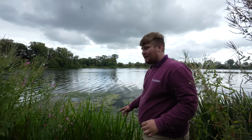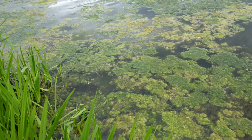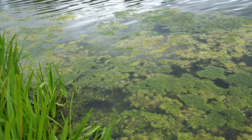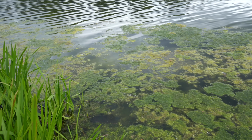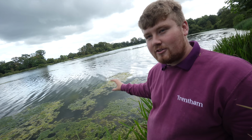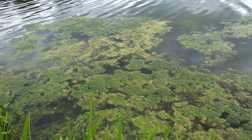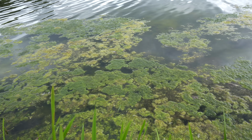But again, if I show you this over here, you may find it a bit hard to see, but underneath this algae here is a vast mat of sticks that the beavers have taken out and placed down here. And what we've seen is our natural fish stock within the lake spawn in these bundles of sticks, and it's this natural sort of fish nursery that the beavers are creating.